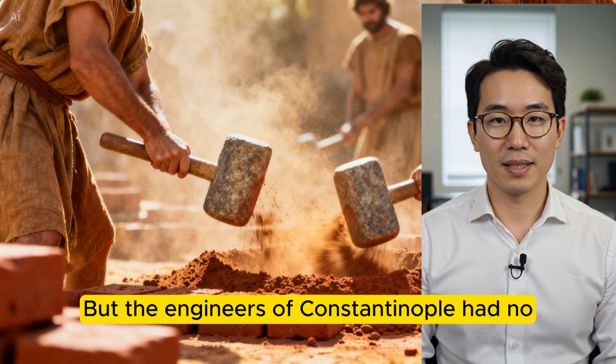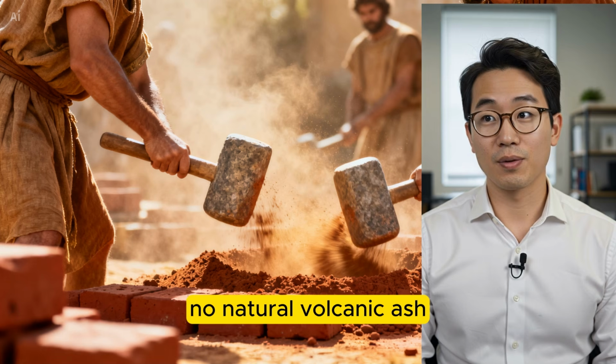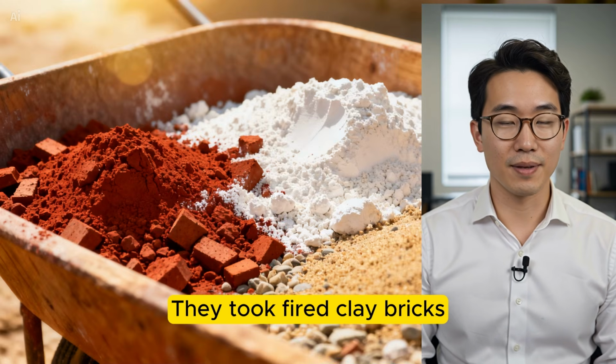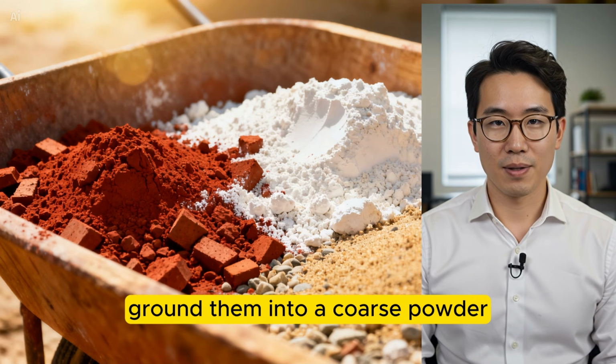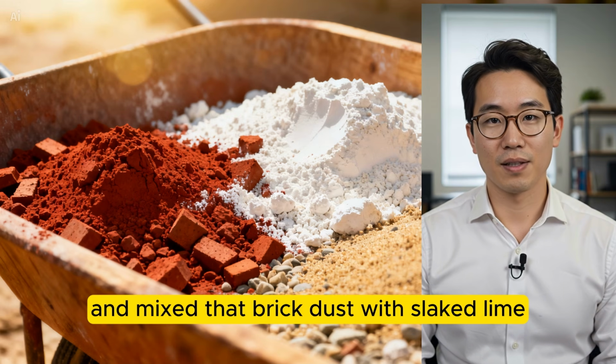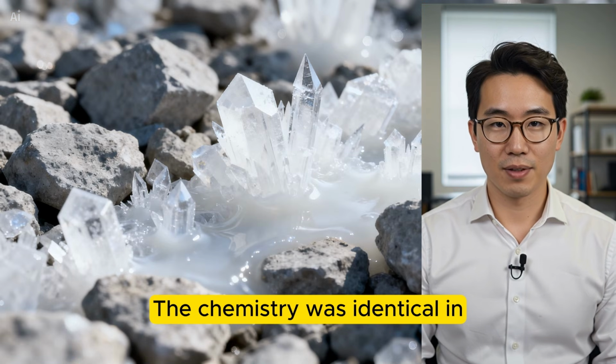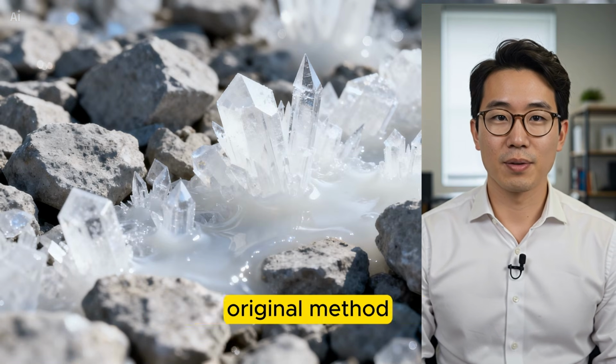But the engineers of Constantinople had no Vesuvius, no natural volcanic ash. So they invented an artificial pozzolan. They took fired clay bricks, ground them into a coarse powder, and mixed that brick dust with slaked lime, river sand, and rubble aggregate to form the mortar core. The chemistry was identical in principle to Vitruvius's original method.